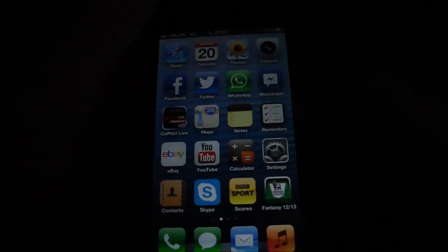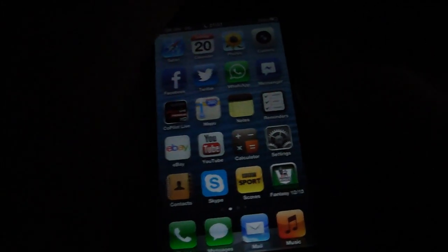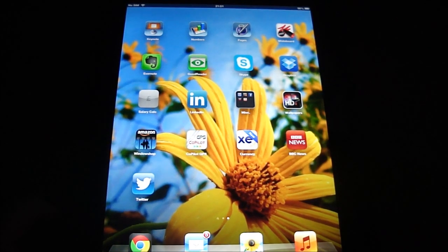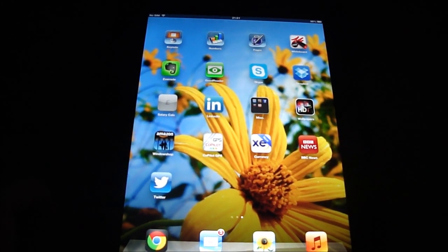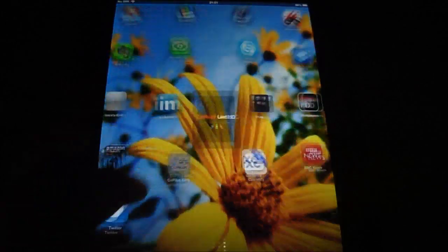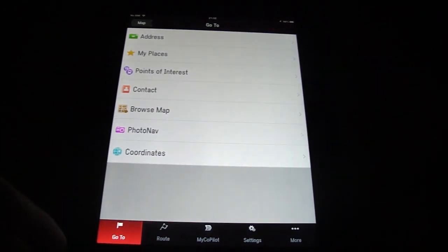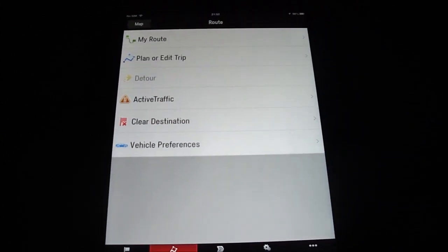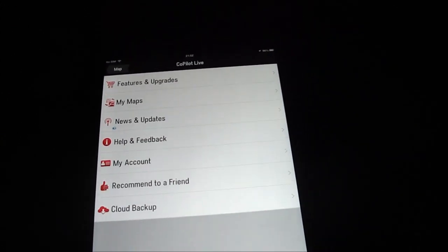There is an iPad version of CoPilot. I'll give you a quick demo of that now. Now the iPad version is identical to the iPhone version. Obviously it's a larger scale device though, so go on CoPilot Live here. You've got an identical interface, all the same things, but on the iPad larger screen.